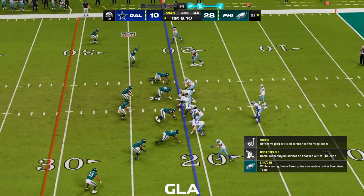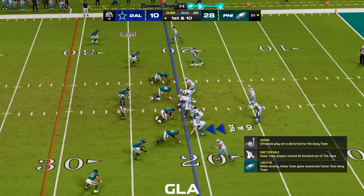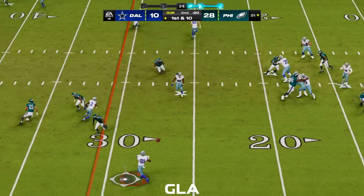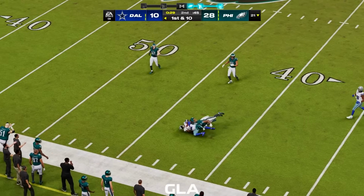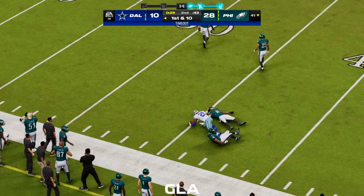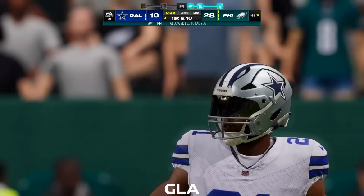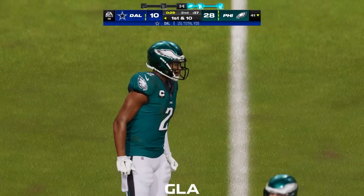Just over 30 seconds to go in the half. They've got it 1st and 10. Prescott from the gun. And he's got Ezekiel Elliott. Now the Cowboys going to burn the first of their timeouts as the clock will stop with just under 30 seconds to go in the first half.